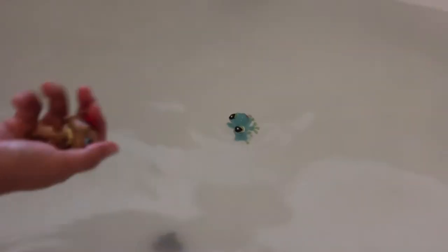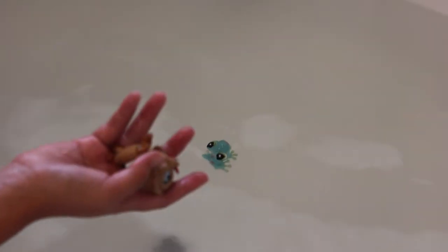Where's the LPS? There it is. All right, I found one. Oh, this is my mascot, isn't it? I didn't even take my mascot out. All right, I found one. I found two.